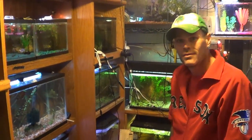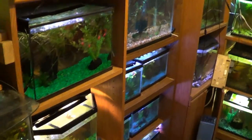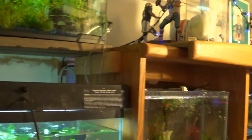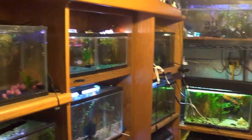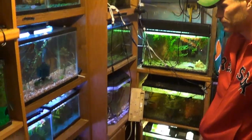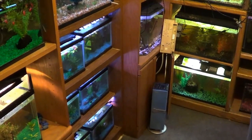So here we are, just a few months later, and each one of these tanks, I know we didn't go through all of them, that would probably take all day, but each one of these tanks has a different strain of livebearer in them, and that is quite the collection.